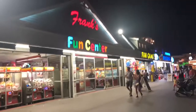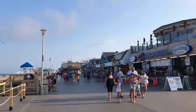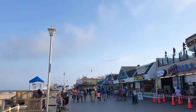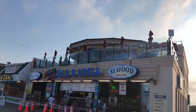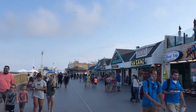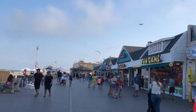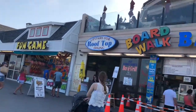I think you should do it once and be done. You don't need to spend that much time there. And the games are cool. They have traditional games: basketball, water gun, what else? Baseball, soccer, football, all those types of games. And darts, of course. And ring toss, which you never win. And the arcades, they're pretty good. They have a good collection of arcades too.